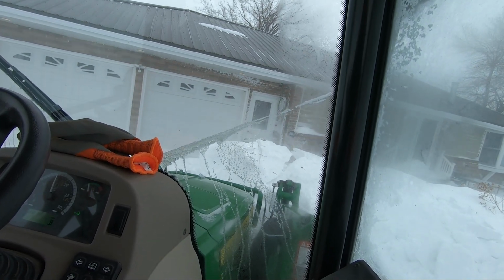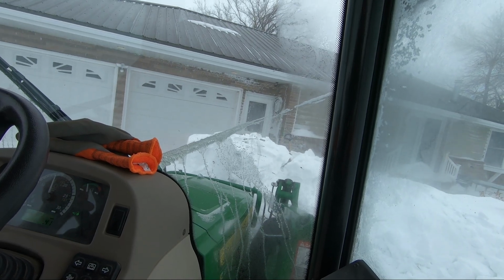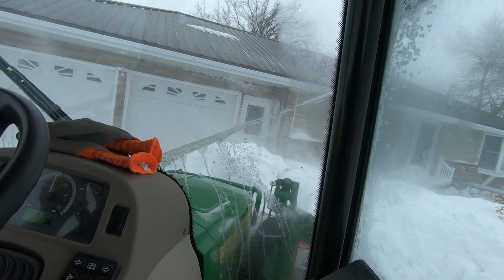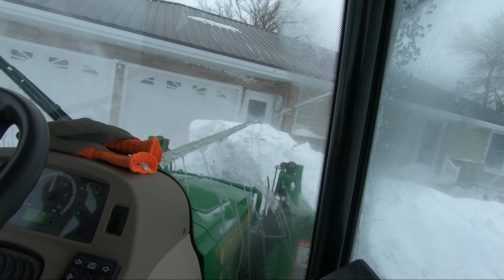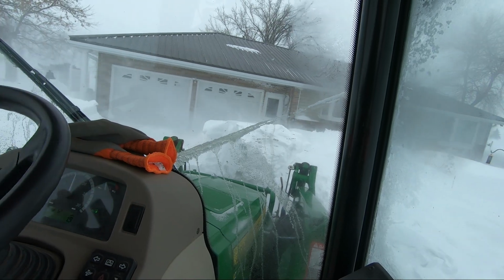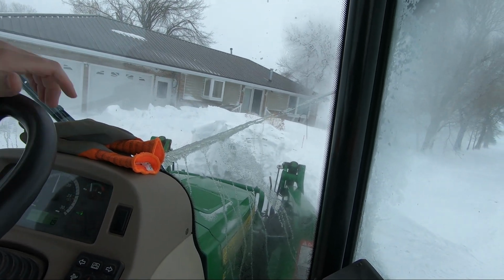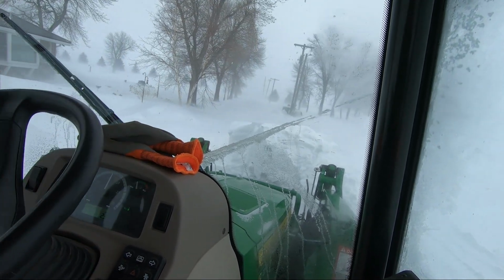Let me see if I can go. I'm not going to be able to get that big piece. Really nice if I could. Oh, wait, maybe. Nope, it's going to go out in front. Let's try again. Oh, let's see if I can carry that. Hopefully that shows up on camera. That's a really good piece right there. Be really happy if it stays on the whole time.